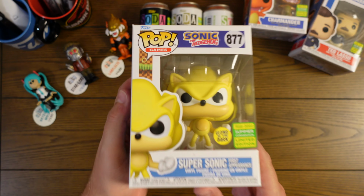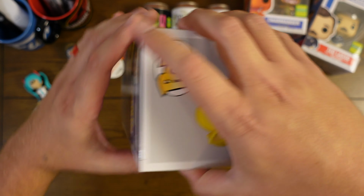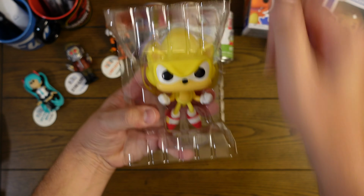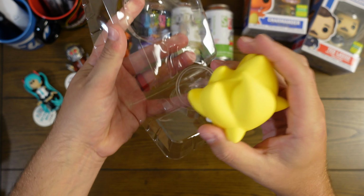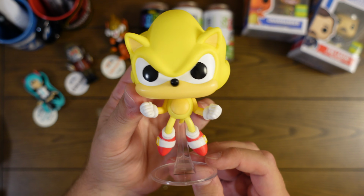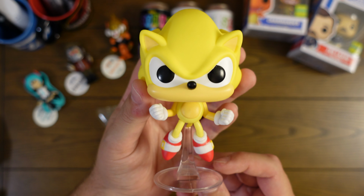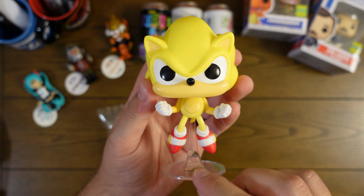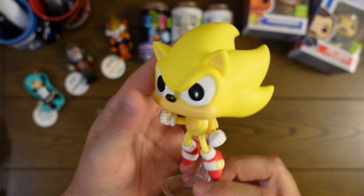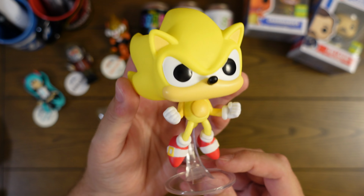Alright, and then the last pop that we have is Supersonic. This was one everybody was pumped about. It's glow in the dark. First appearance Supersonic. So let's pull him out of the box too. Take a look at him. I'm going to eat my words on this because I thought for sure that they were going to make so many of these that it was going to sit on Funko's shop and just be there for weeks. But this sold out pretty quick. I'm not going to say that I'm totally wrong though, because I think this was shared with Walmart, and as more of the Walmart shared exclusives get distributed out, I'm sure that this one will level out at like 20 or 30 bucks. So they definitely still made a lot of them, but he did sell out pretty quick on Funko Shop.